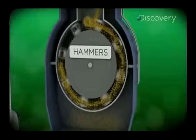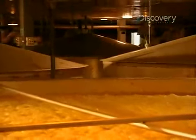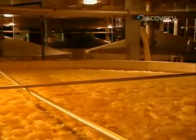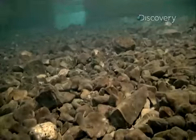It'll fall into the hammer mill, and these hammers will then basically explode the grain against these screens. The corn is then sifted and blown into a 10,000-gallon mash cooker. There, the crushed cornstarch is mixed with other grains and Jack Daniel's secret ingredient, iron-free cave water. That's good, because iron inhibits fermentation.